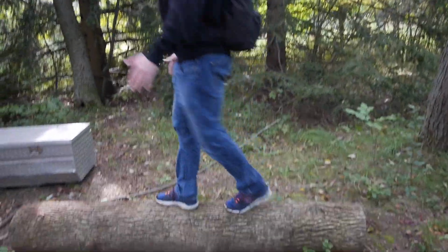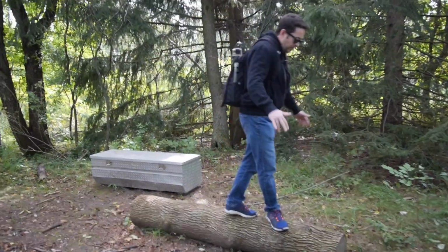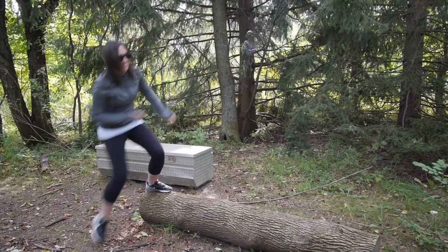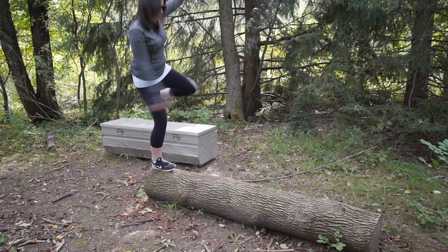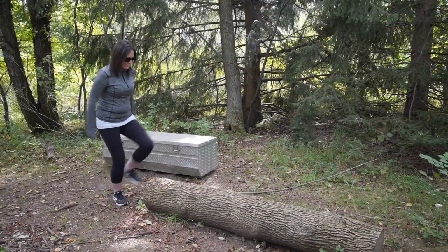Yeah, they're just walking on a log. We got the balance of a 10-year-old gymnast. 10-year-old? Really. More like an 80-year-old. An 80-year-old gymnast. Whoa! Oh, she fell off. Oh boy. Oh God. Fuck your life.